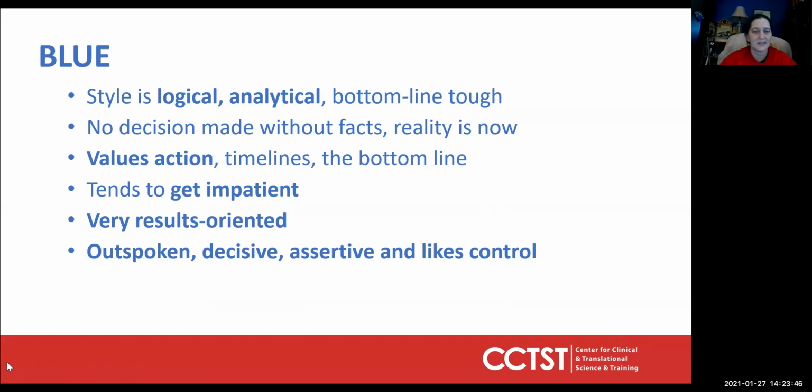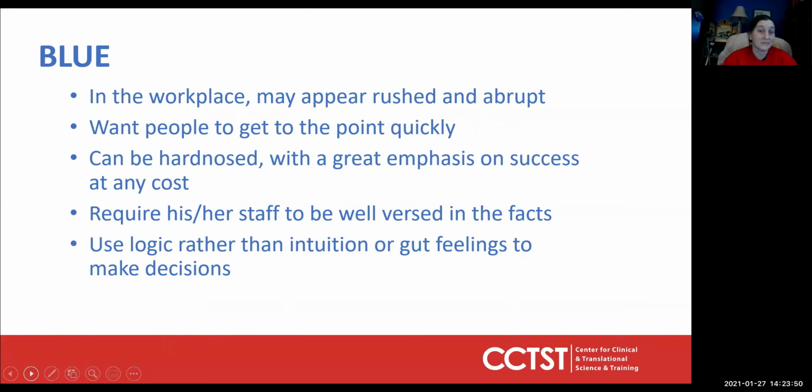Next slide, Stephanie, please. In the workplace, we can appear rushed and abrupt. I have to make a conscious effort, knowing my communication style, to not be rude, because I can get very focused and it could come off as mean or nasty, and I don't ever want to be that way. So knowing my communication style helps me adjust the way I communicate with people so that I don't hurt their feelings easily. We can be a little bit hard-nosed, as you can see on the slide. We like to get to the point quickly. We can get frustrated sometimes when people go off on their side conversations, and I want people to focus on what we're doing right here. We tend to prefer logic rather than gut.